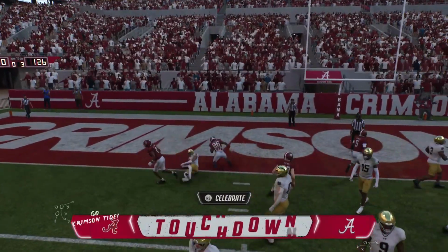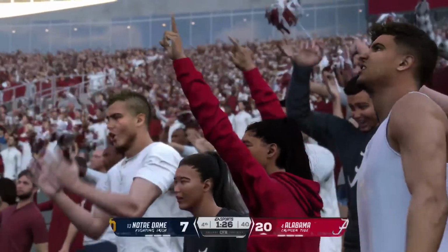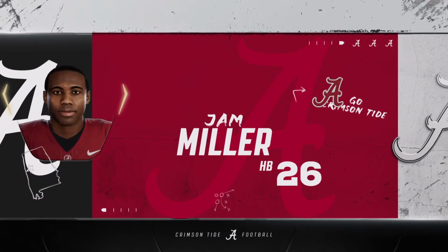Rolls into the end zone. Touchdown. Well, that last touchdown will just about do it. At least we had a little drama there late anyways to keep things interesting.